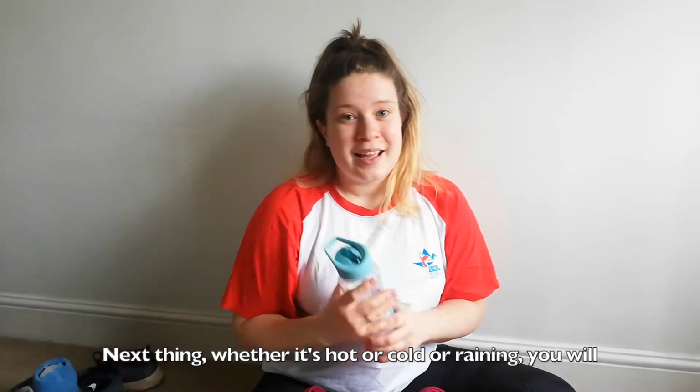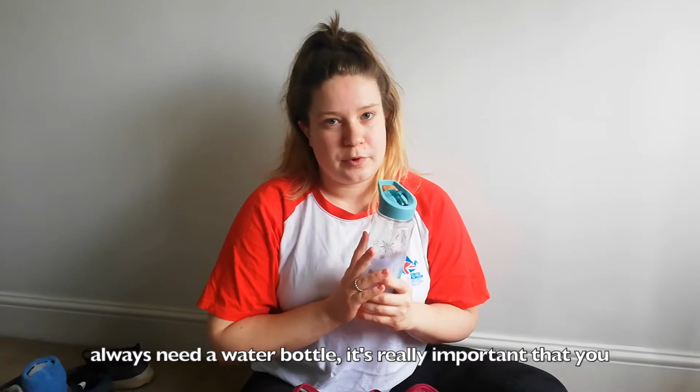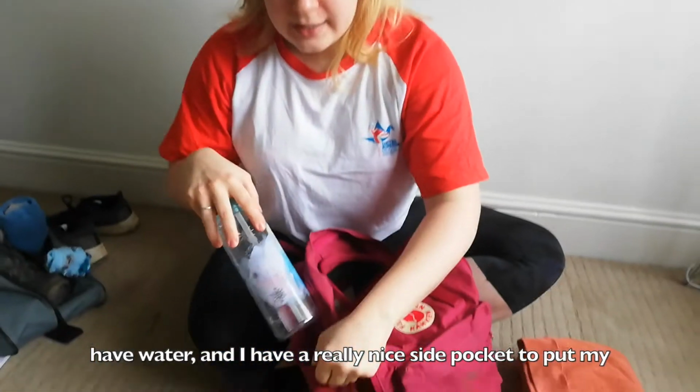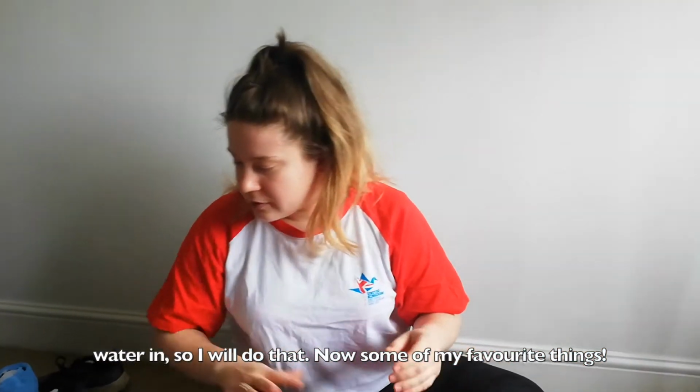Next thing, whether it's hot or cold or raining, you will always need a water bottle. It's really important that you have water. And I've got a really nice side pocket to be able to put my water bottle in as well. So I will do that.